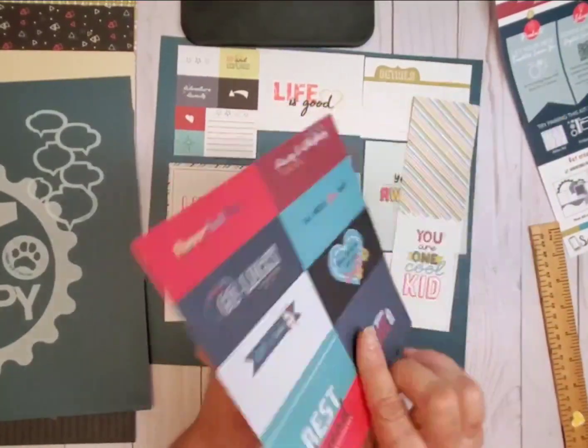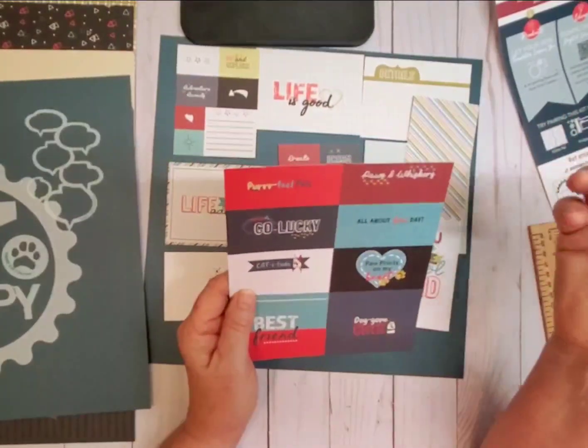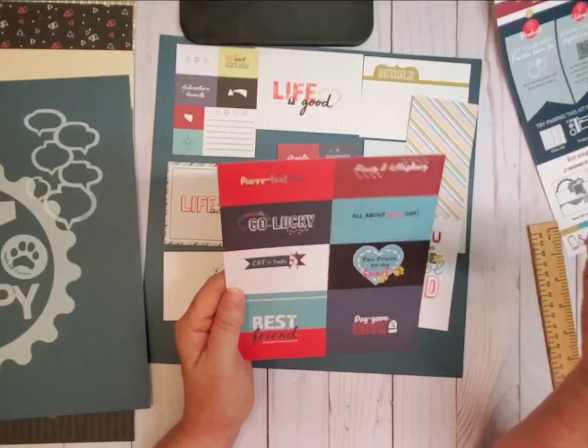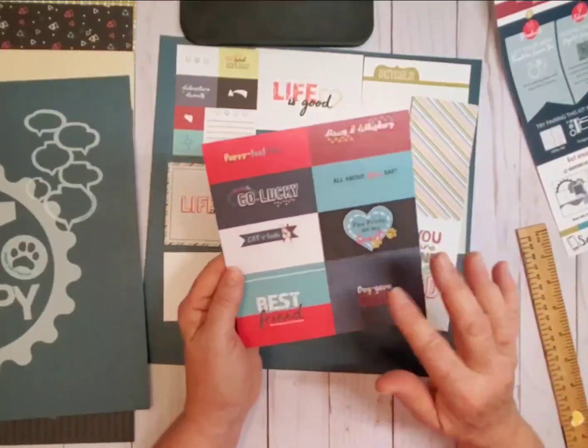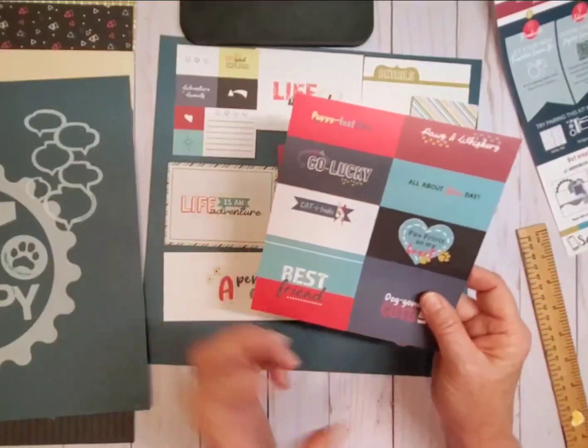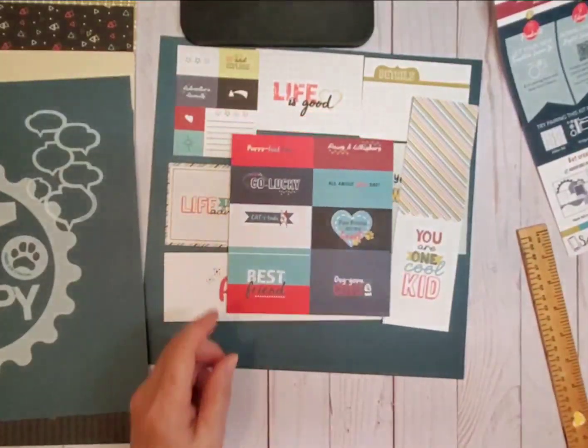Really, really pretty green. But I think I'm going to use all of these. And if I wasn't going to use the doggone cute one, I could just trim it down a little bit, cut this one out also, flip it over, and I could mount this one on that. Look really, really cute. I think I'd like that.